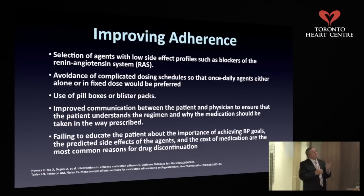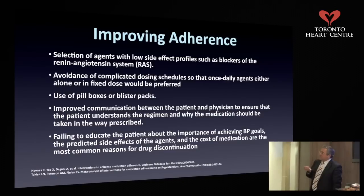So what can we do? I mean, it's a difficult subject, and so one is, well, let's try and use agents that have few side effects, and I think we are now very lucky because we do have agents that have a very good side effect profile. Some of you have been in practice for a long time, probably remember some of the older agents that, yeah, they lower blood pressure, but the patients just could not take them because they were pretty terrible in terms of the side effects. So once daily, if possible, but twice daily the most, and then fixed combinations. And that's good because you're getting 2 drugs in there with just 1 pill.